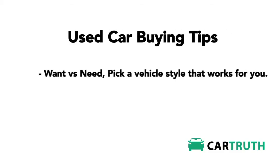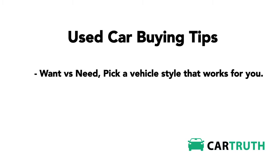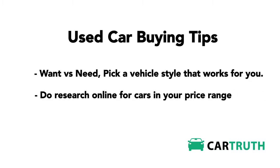So if you're looking to buy a used car, here's a few tips. First thing to look at is what kind of car do you need, or what kind of car do you want? Now, want and need don't necessarily match, but figure that out first. Then do some research. Figure out which cars fall into that category, see where your budget's at, and see where everything meets. Then do some more research.